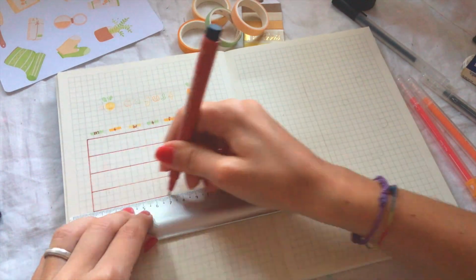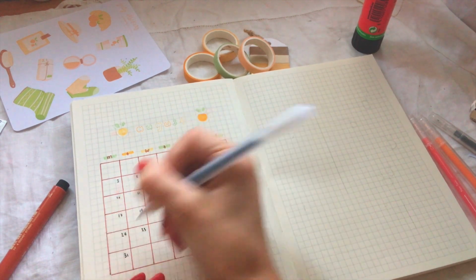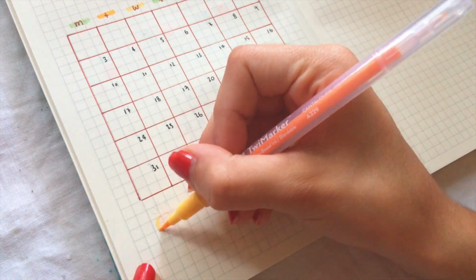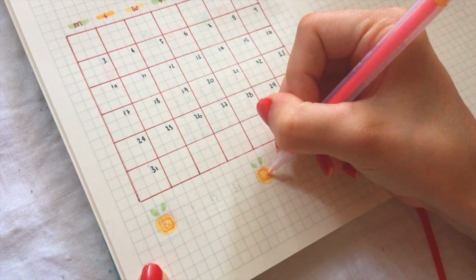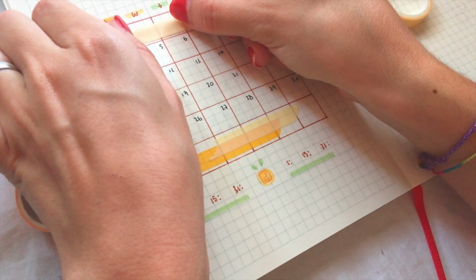Now onto my calendar spread. Again, it's a one page calendar, and the calendar is pretty small, but you know, I really don't have lots of things to write down, and I usually write down keywords, so the space is perfect. I've added my social media trackers at the bottom of the page, and yeah, that's it.